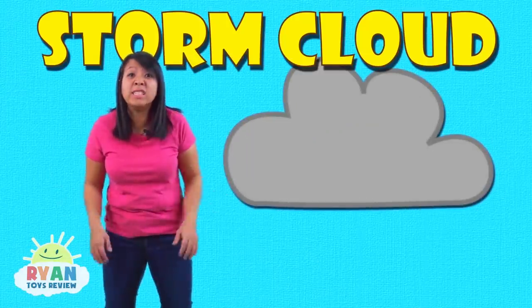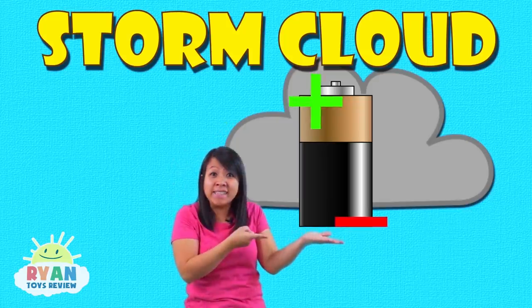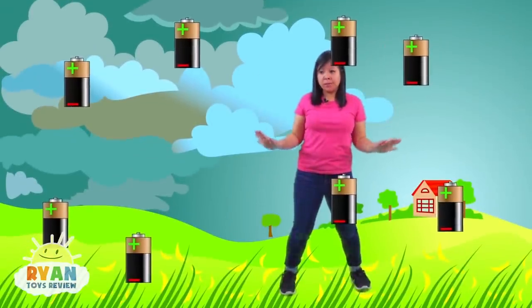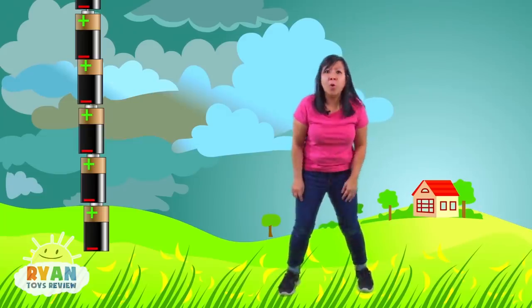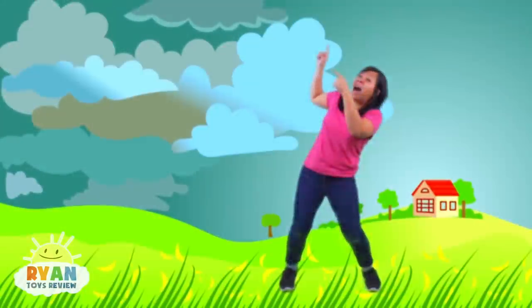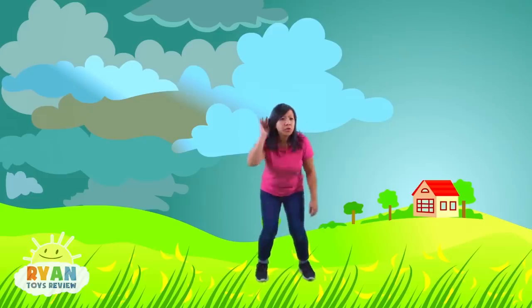A storm cloud is like a battery. Look at that. Plus at the top, minus at the bottom. Now, think of a whole bunch of batteries stacked from the ground all the way to the clouds. Once all of the batteries are connected, that's lightning! So when lightning happens, it disturbs the air, and the sound that you hear, that's thunder.